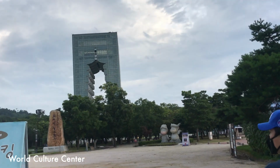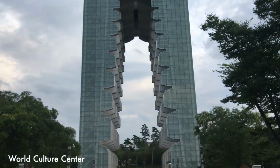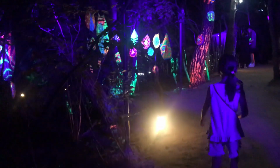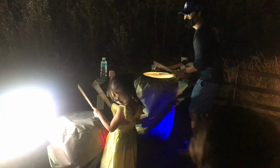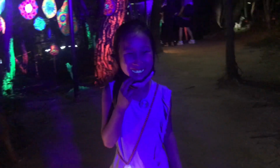Right near the hotel complex, you'll find the Gyeongju World Expo Park. And this has the Gyeongju Tower. There's some museums. In the evening, when it got dark, there's this really fun light-up exhibit outdoors with some interactive things. We really enjoyed this. I don't know if it's there year-round, but it was there when we visited, and really fun.